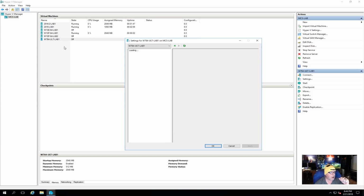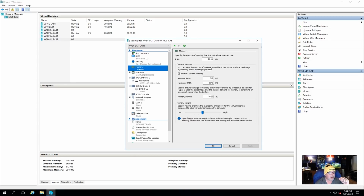And then I'll show you my Windows 7. I give it a startup of 2048, and then the maximum RAM I'll let it have is 2 gig of RAM. That should be fine. That's what these workstations that I'm replacing are running now, 2 gig of RAM. And if I notice that the RAM is not high enough for that user, I can always come in here and bump it up and give it up to 4 gig of RAM if I need to.